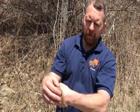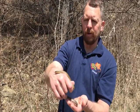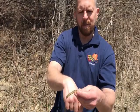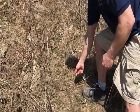And it's only about 54 degrees today, so this guy's out when it's a little brisk, but with the sun hitting right here, he said it was warmer than his little hole under the ground, so he wanted to come out. Oh, he's tongue flicking, smelling a little bit, seeing what's going on. We're just going to go ahead and release him here, right where we found him.